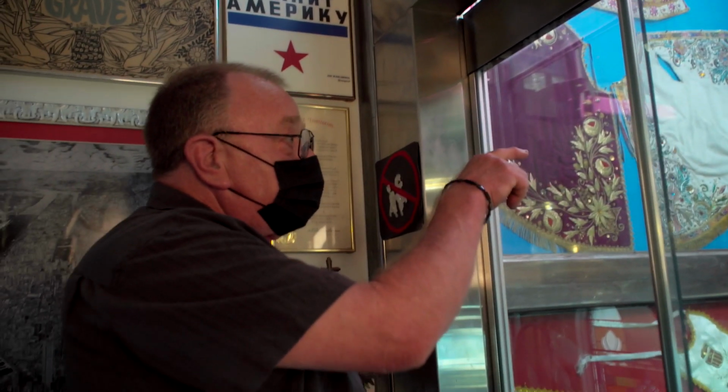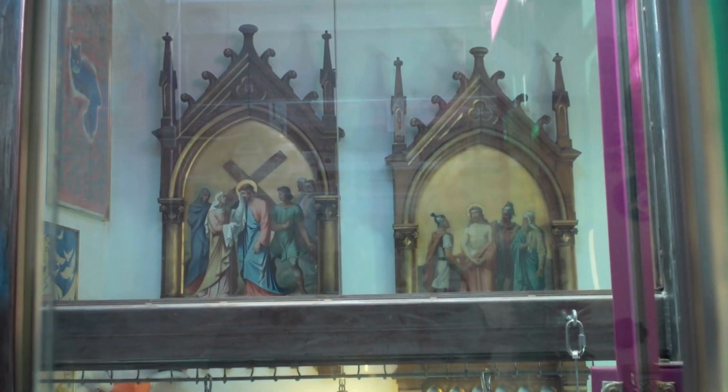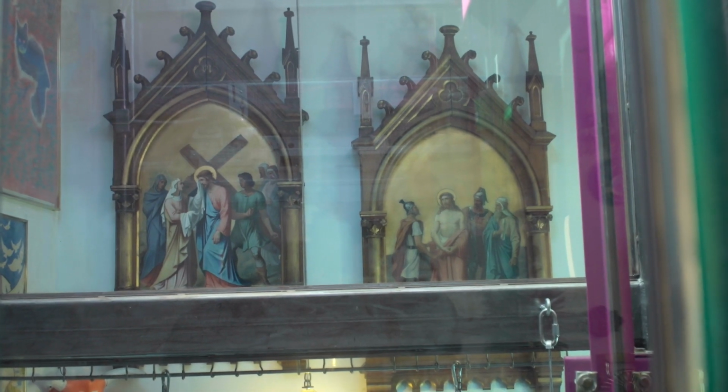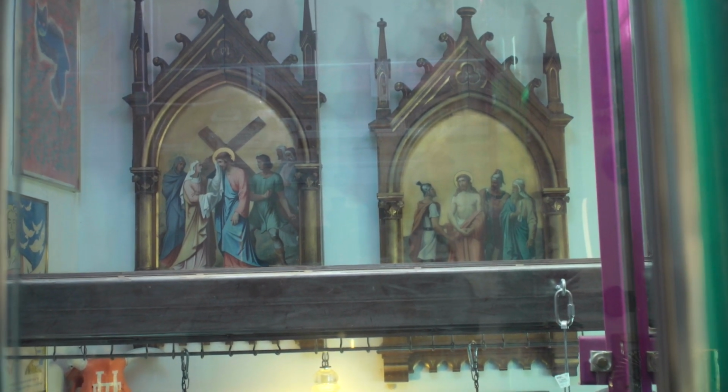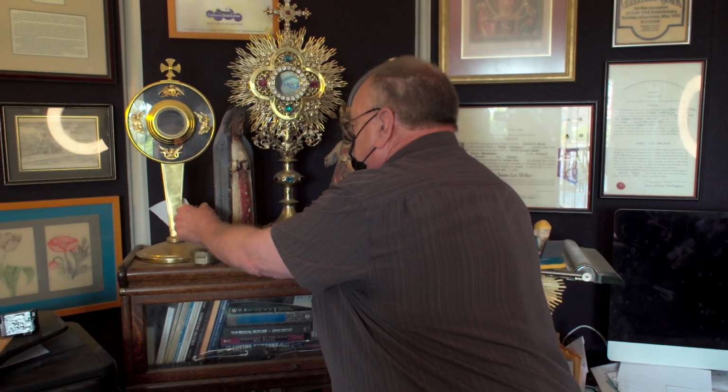And then over here across, these are two Stations of the Cross. They hung in my parents' house for years, back when I was in elementary school. And I've got 3 of them. Those are 2 of them hanging over there. I just brought you up here a couple of things that I've got here that are from my parents' house also.